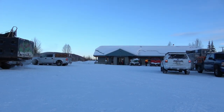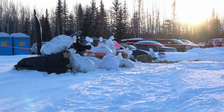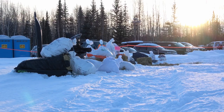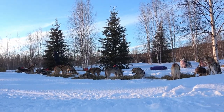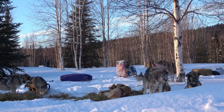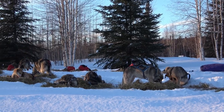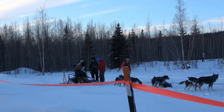The checkpoint was at the Pleasant Valley Community Center. This is all supplies and straw for the mushers. When they arrive at the checkpoint, they have to present some mandatory gear, for example booties and the vet book, which means it's the health certificate. They have to provide an axe, show that they have a sleeping bag, enough food, the GPS tracker, and snowshoes. All this will be checked when they check in. This is exactly what happens here.